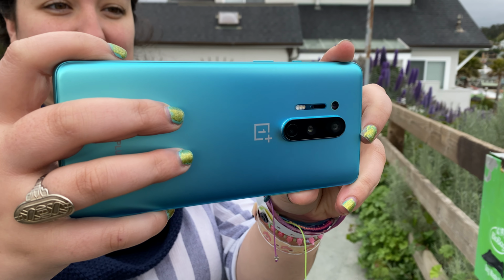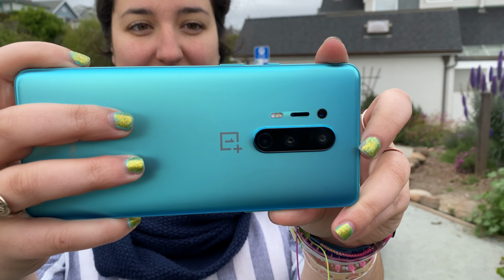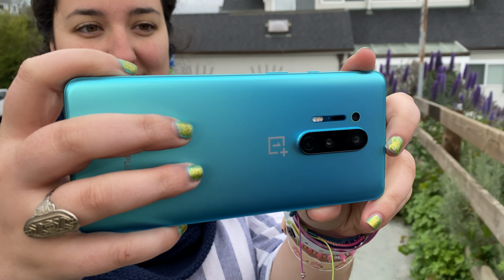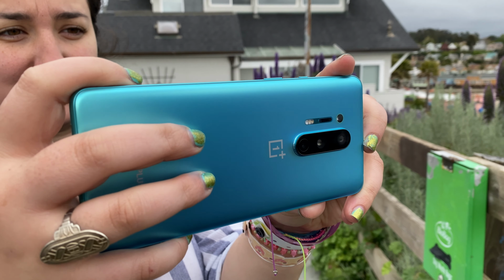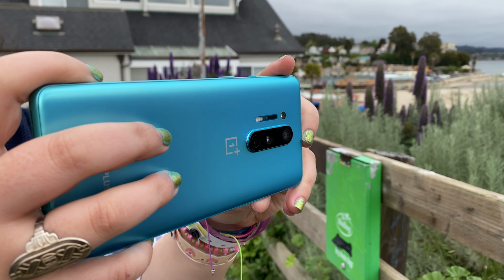Both phones can capture 4K video, but while the OnePlus 8 captures video at up to 60 frames per second, the Pixel 4 maxes out at 30. At 1080p, the Pixel 4 can capture video at 120 frames per second, while the OnePlus 8 Pro supports 240 frames per second. The cameras on these two phones boil down to this.